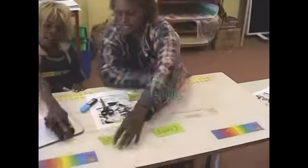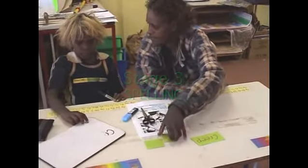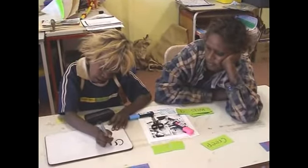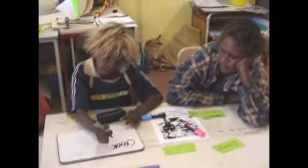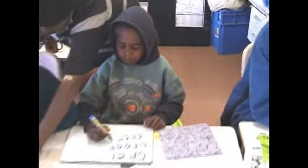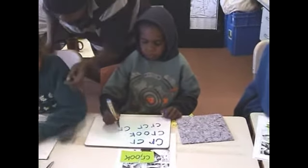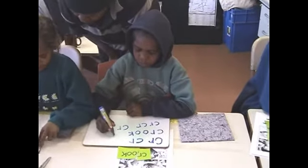In the third stage, children practice spelling the words they know by cutting them up into their letter patterns. Show the children how to cut up words into groups of letters such as kr and uk. Then they practice writing each letter pattern in turn.